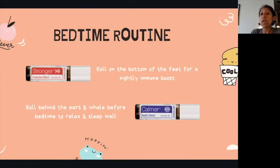Maybe you start giving them a little Calmer to start relaxing them, and then it kicks in, and you go into the whole negotiation, but it's an easier conversation: what if you just start brushing your teeth and putting on your PJs, and let's get you to bed, and then you do your immunity with the Stronger. Yes, yes.